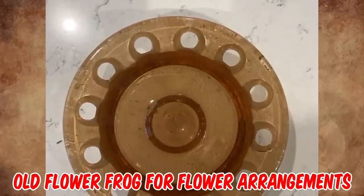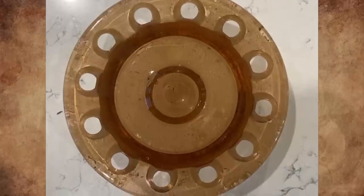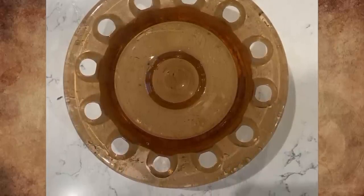Looks to be an old flower frog for flower arrangements. A bit of an unusual shape, but fairly certain this is it. The bowls wouldn't hold stems in place like the small holes do.